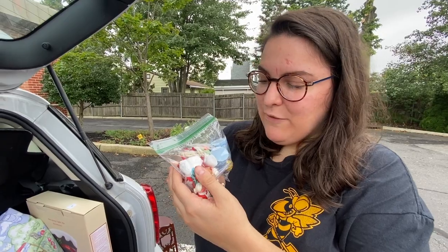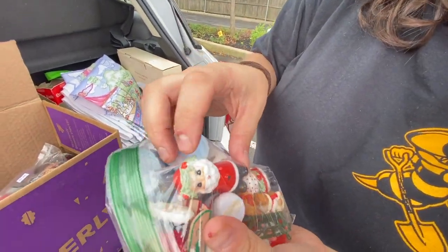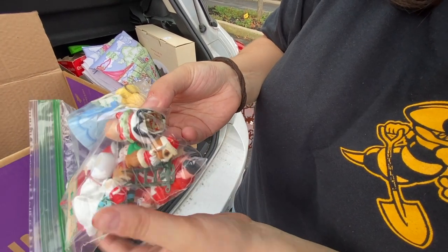Really good deal. I found this little bag of trinkets for $1. And I picked it up because of these two. The little Santa with the spaghetti trim hat. And the little Mrs. Claus. Oh, she's cute. And you know what? She's marked NAPCO.